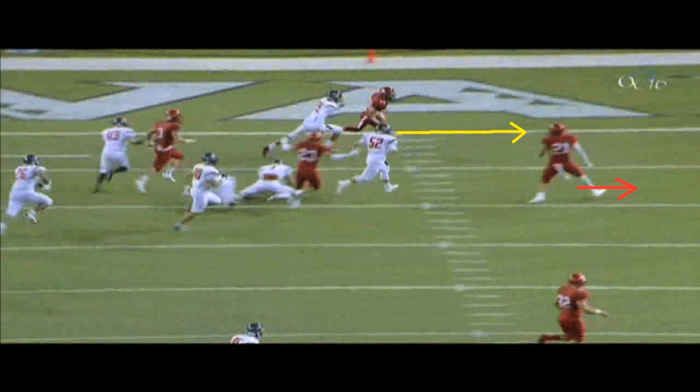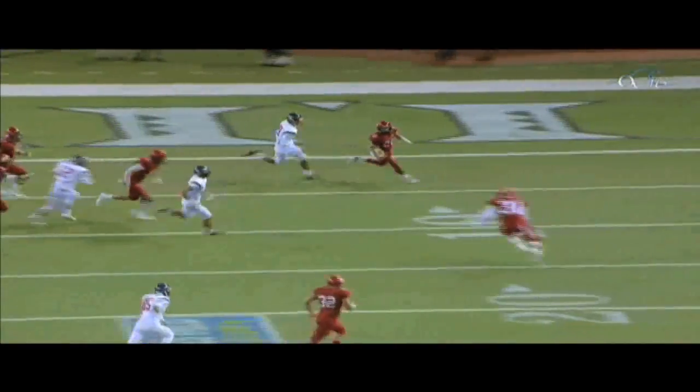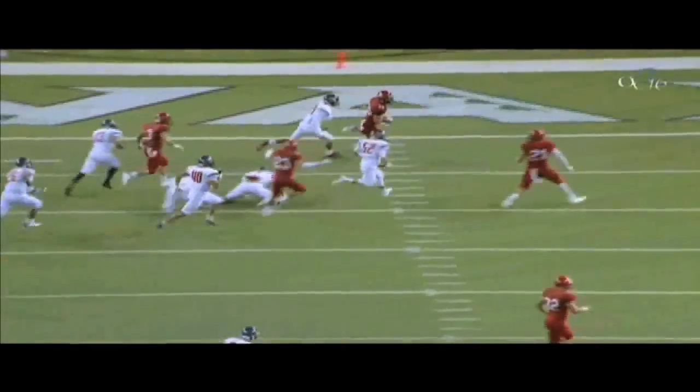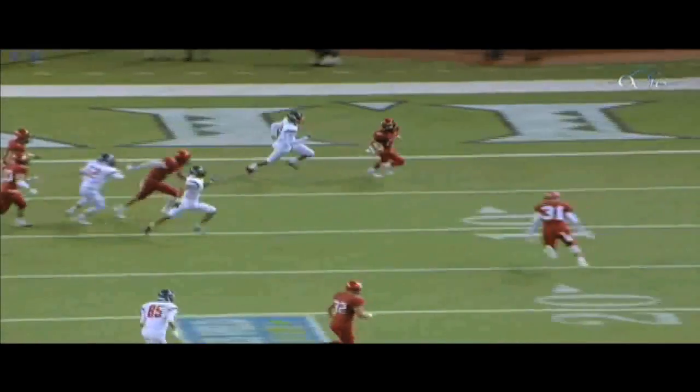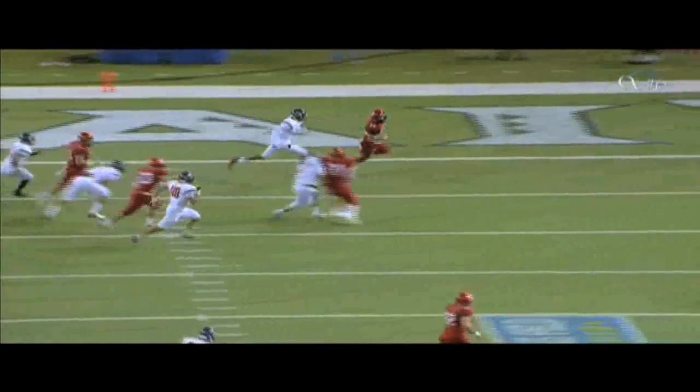You can see 52, he has eyes on the defender, and the defender is not in a seek and destroy mode. He's moving away. And when these players come together, it's a cooperative block. 52 white and 21 red. They are both coming together, equally committed to running into each other, and they're both taking a safe approach to it. That is not a blindside block.